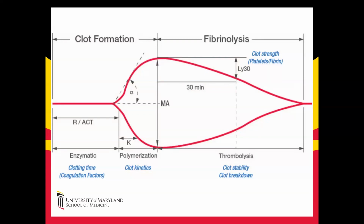fibrinogen concentrate. A low MA reflects quantitative or functional platelet deficiency and can be corrected with platelet transfusion or desmopressin. Increased LY indicates active fibrinolysis and can be treated with TXA or aminocaproic acid. And the opposite will be true in a prothrombotic state in terms of the mentioned changes.